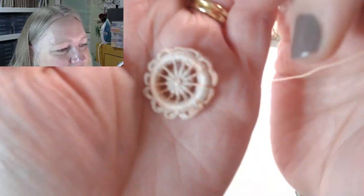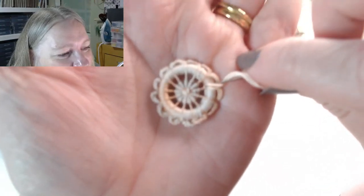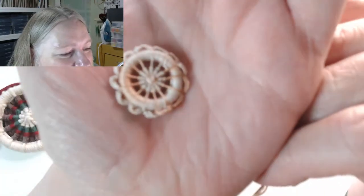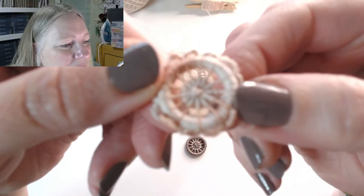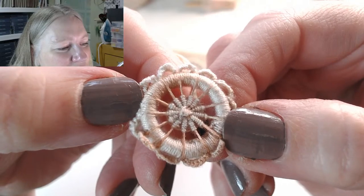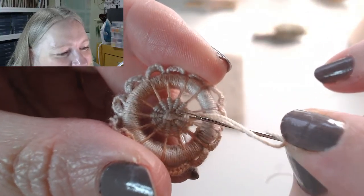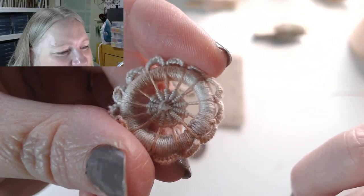And this one's a good one to show you what I meant about the sort of wheel hub at the center. See if they will focus. There we go. So you've got that sort of, where I've pulled all the spokes together at the center, you've got that sort of almost like a button, that little dimple at the center there. And I just really like it.